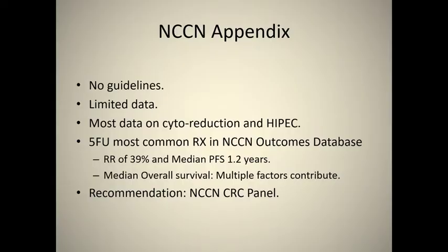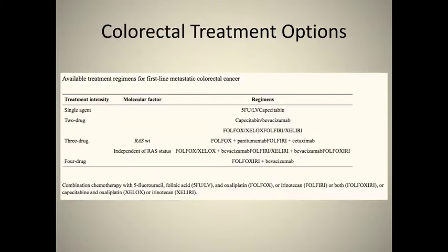5-FU is probably the most predominantly used. I mean, even then, if you look at all comers for appendiceal and colorectal cancer, the response rates aren't great, and the survival is not very good as well. So the overall recommendation is whatever can be used for colon cancer can be used for appendiceal cancer. So we look at the colorectal treatment options.